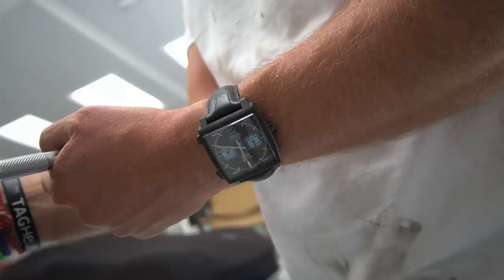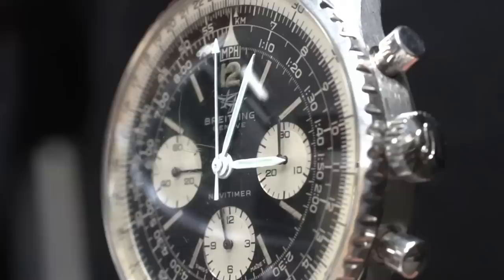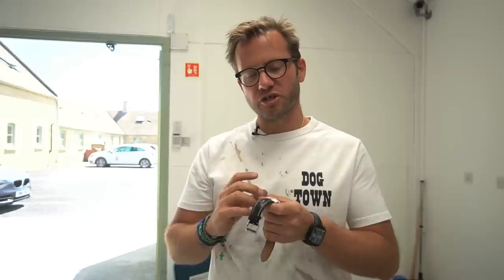The watch that probably gave me the lightning bolt, the thing that went bing, I want to know about the watch, was the Breitling Navitimer. Chronograph movement. I was given it in 1996. I always say 1996 or 1995. The reason this watch really set me alight was because I was learning how to strip it.